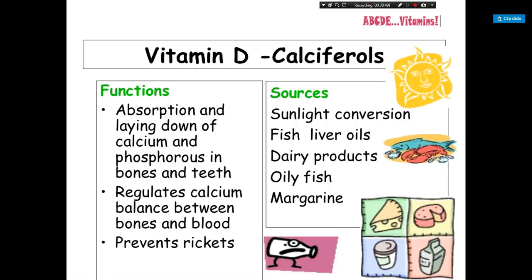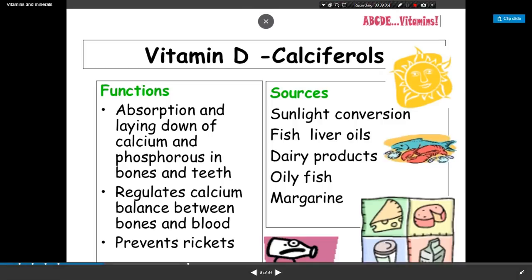So vitamin D. Functions are absorption and laying down of calcium and phosphorus in the bones and teeth, and regulation of the calcium balance between bones and blood, preventing fractures. Sources are sunlight conversion, fish liver oils, dairy products, oily fish, and margarine.